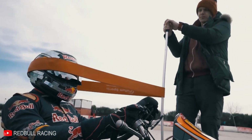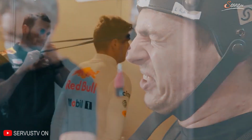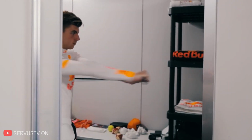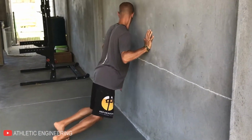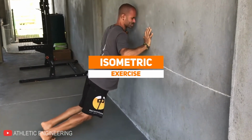These drivers use specialized equipment to simulate the lateral G-forces they experience during a race. Drivers adopt a form of training called isometrics, where the muscles are working against a resistance but do not change length. Imagine trying to push as hard as you can against a wall. The wall doesn't move, but you feel the muscles working. This is an isometric exercise.